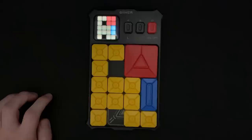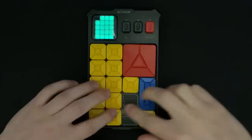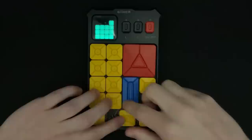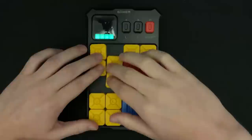Here we go. 3, 2, 1. Go, go, go. So let's move this. Gosh, I'm nervous. Oh, no. This is not what I want to happen. Wait, we're nearly there, I feel. We're nearly there.